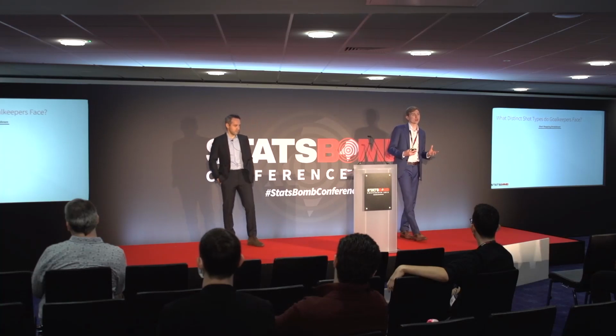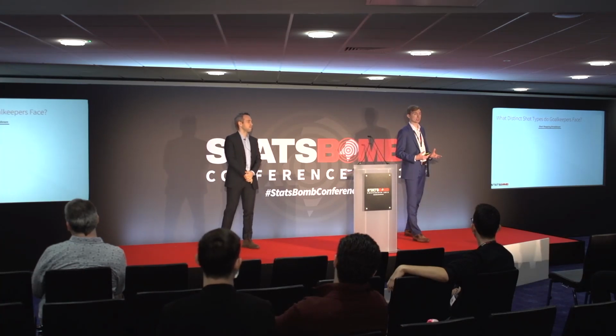OK, so if we want to make goals saved above average a little bit more useful and split it into different bins, we're going to want to do that by distinct shot types. By a distinct shot type, I mean something where different teams concede different amounts of those types of shots, but also where it probes a different goalkeeping skill. So I'm going to go through the breakdown we've done here, and we've tried to base it on those two principles.